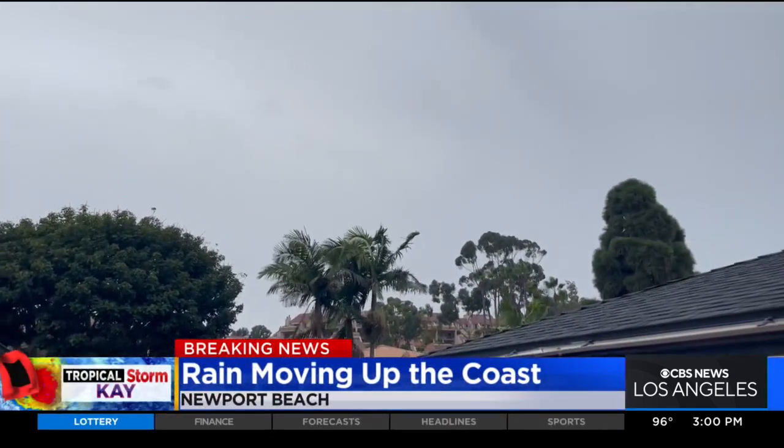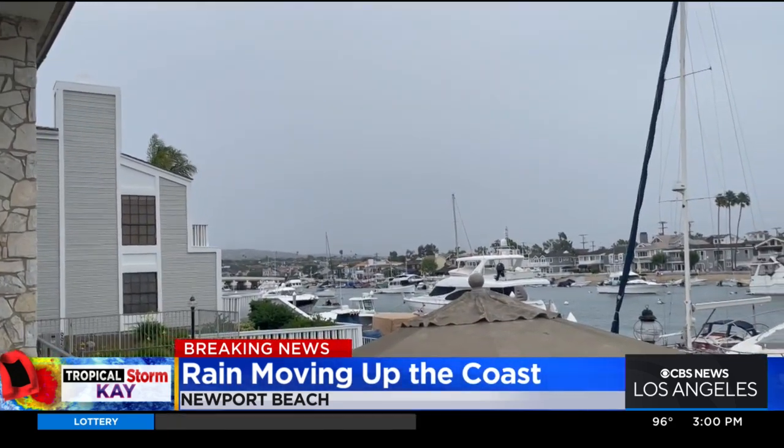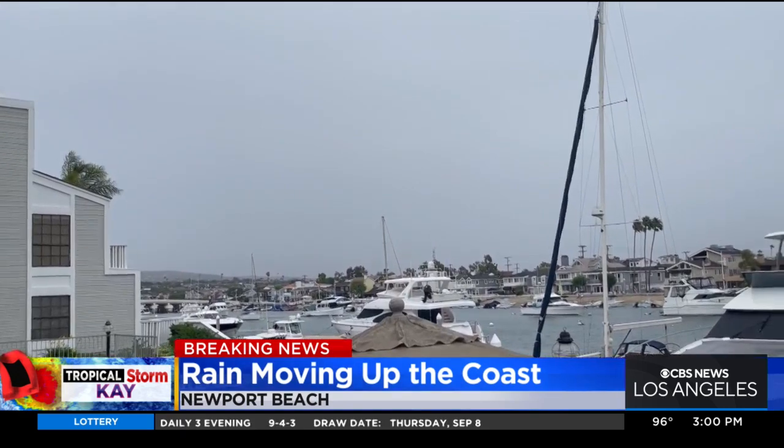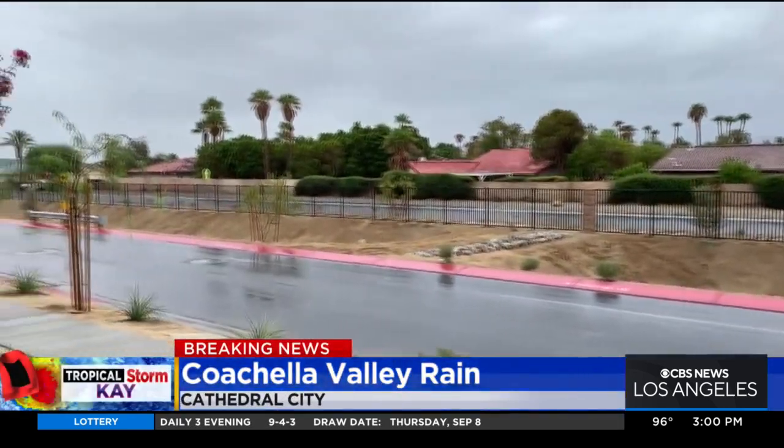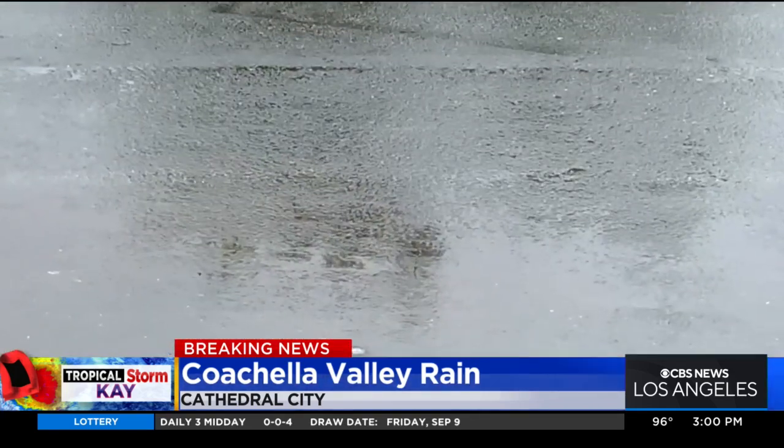The rain is showing up in Orange County now. This is Newport Beach, where you can see some light rain, and the winds are kicking up a bit. And take a look at the rain this time in Coachella Valley. Enough has fallen to soak the ground in Cathedral City. KCAL 9 meteorologist Markina Brown is tracking the storm. Let's get right to her with the latest information.